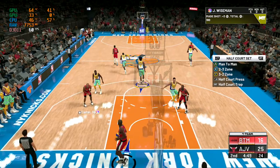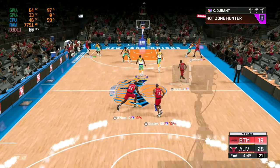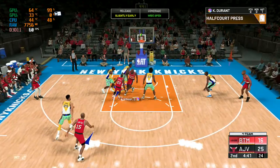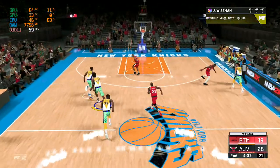Gets the three-pointer to fall. Look, I love how Simmons makes his teammates better. He's consistent at looking to get them going. The shot by Carter. Nobody around. And that one hits back iron.